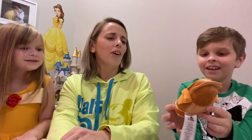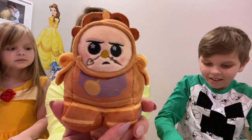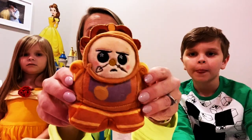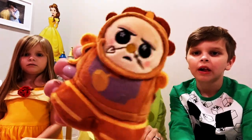I think I got this. Oh, we got Cogsworth. He's looking proud and serious as ever. Like someone has got to fall in love with that beast so she can break the spell. That's not a very good Cogsworth voice.